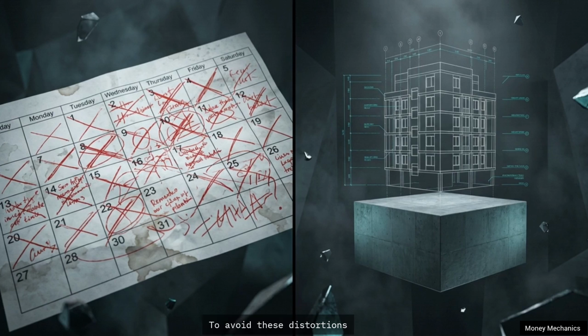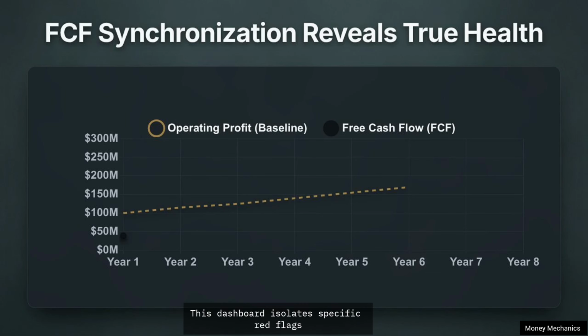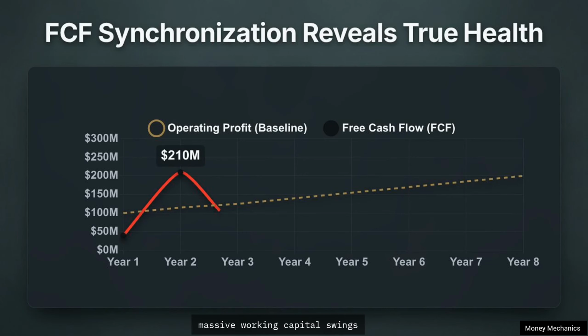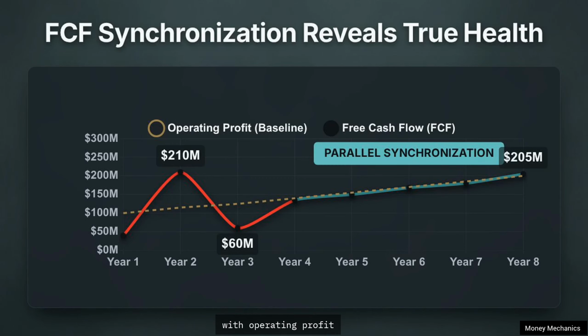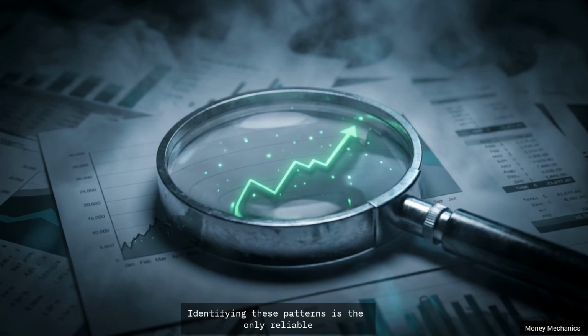To avoid these distortions, professional analysis prioritizes the long-term structural health of a business rather than any single year's results. This dashboard isolates specific red flags that invalidate a low multiple: isolated one-year spikes, massive working capital swings, and unusually low capital expenditure. The ultimate green flag looks like this. Over a multi-year horizon, free cash flow moves in tight parallel synchronization with operating profit. Identifying these patterns is the only reliable way to separate short-term accounting noise from genuine corporate earning power.